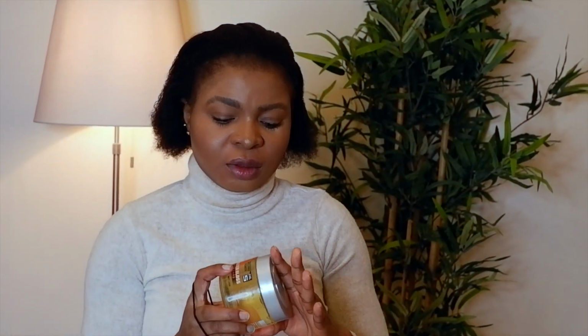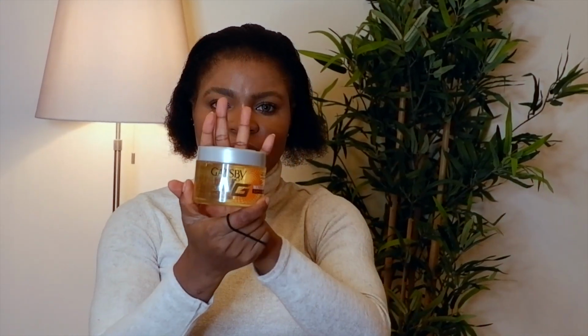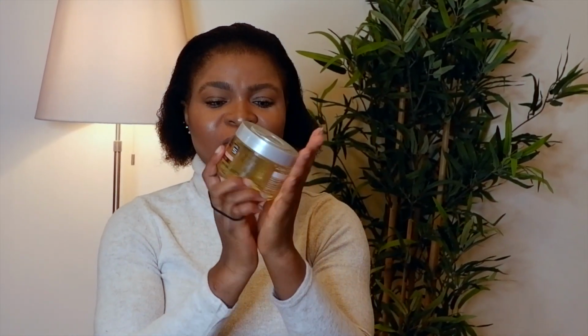Then I'll go and apply this gel. This is just a regular Gatsby. This is just a regular gel. You can get any gel, a Costella.